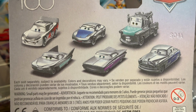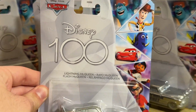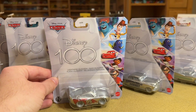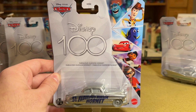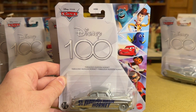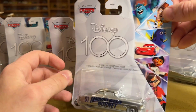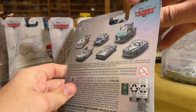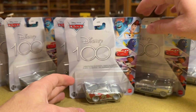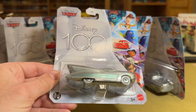guys, but this is a conversation I wanted to have. Let me know in the comment section below who you would have chosen for the six in this line. Seriously, I want to know who you'd pick. Maybe you can make a good argument for someone else. I think Chick Hicks could be made an argument for. I think Smokey could. I think Finn Holly, absolutely. Sarge and Fillmore, 100%. I don't think you can make an argument for Sheriff, though. Sorry, Sheriff, my guy. I don't think you can make an argument for a character that has had no lines since 2006. But yeah, guys, now I'm just going to briefly show them here.